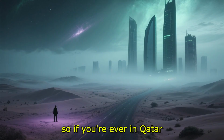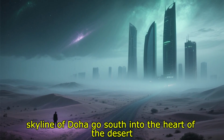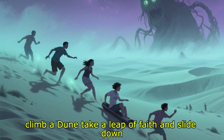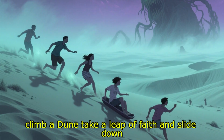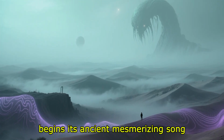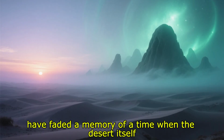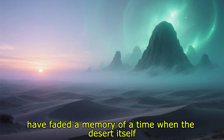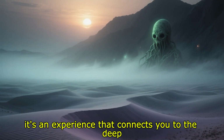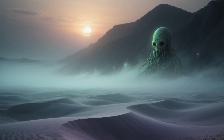So if you're ever in Qatar, I urge you to venture beyond the futuristic skyline of Doha. Go south into the heart of the desert. Climb a dune, take a leap of faith, and slide down. Listen closely as the sand begins its ancient, mesmerizing song. It's a sound that will stay with you long after the vibrations have faded, a memory of a time when the desert itself sang just for you. It's an experience that connects you to the deep, timeless pulse of the planet.